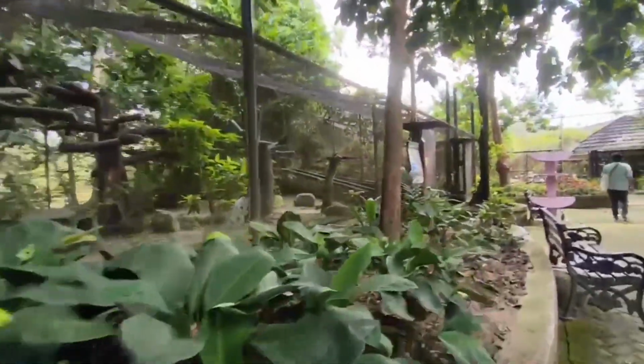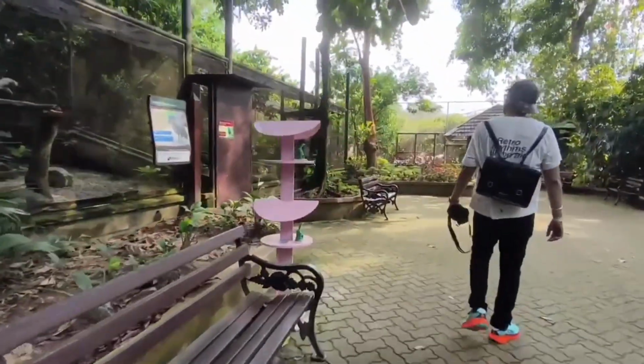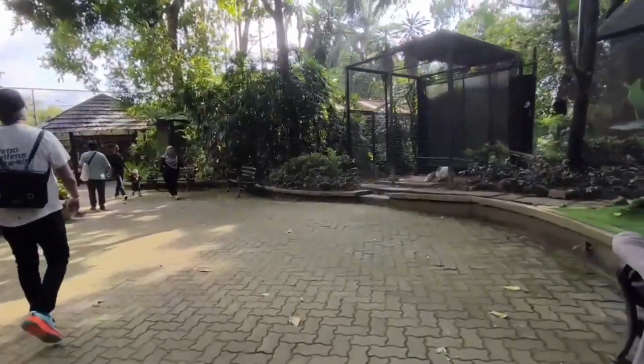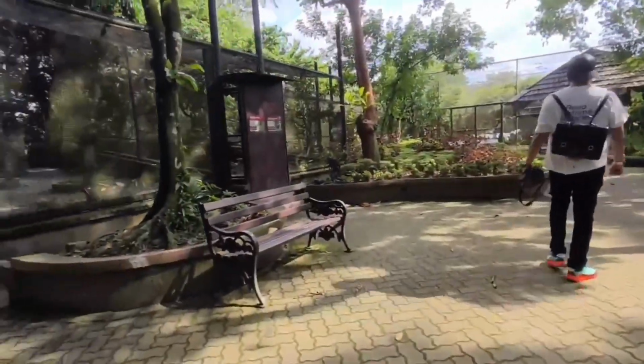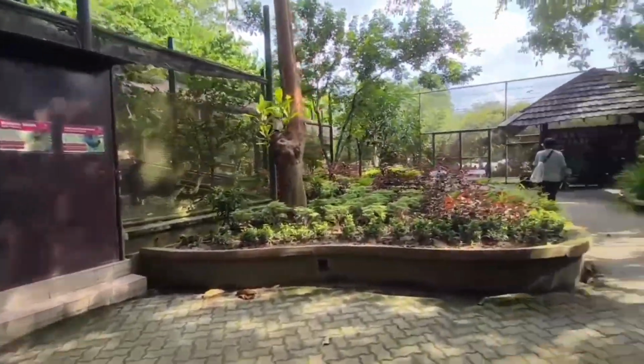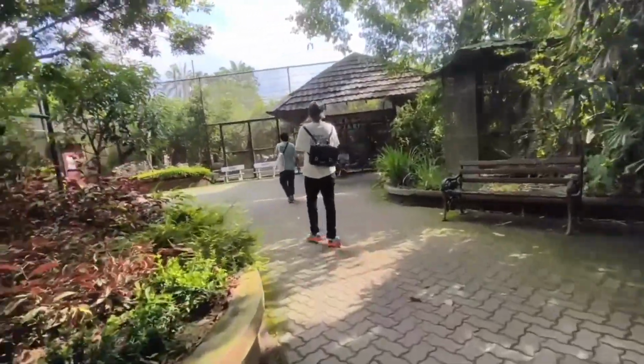Now come with me, let's go inside and have the fun. The aviary. Yes, you can actually go inside the aviary, walking through the massive enclosure filled with birds flying freely all around you. We spotted turkey, peacock, and many birds. Let's go.